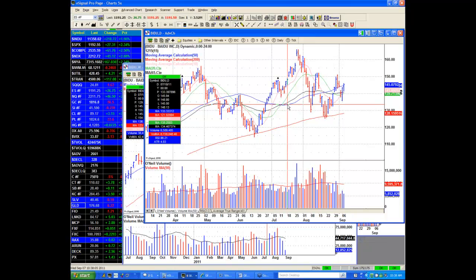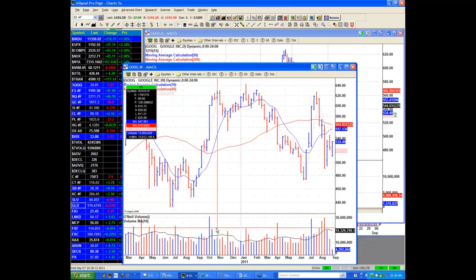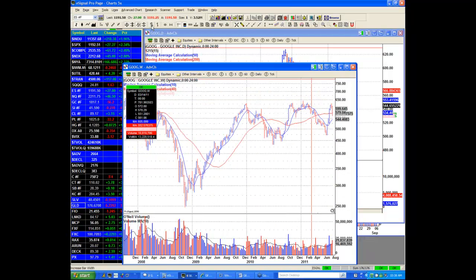And Google, it's a mess. I wouldn't touch this with a 10-foot pole. It's just all over the map. This thing is a mess. In fact, look at the long-term chart. Let's shrink this puppy. Here's the long-term chart.